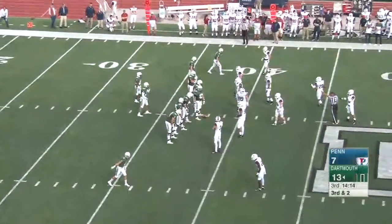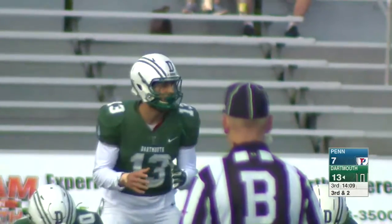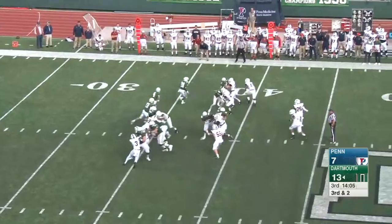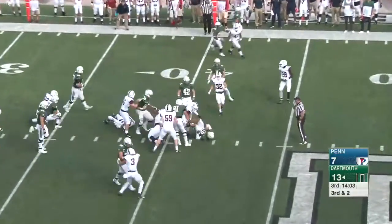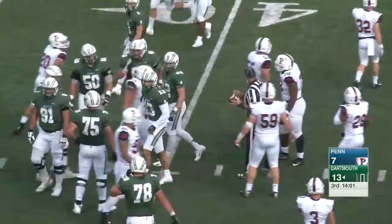Now 3rd and short. That's one of those throws you've got to put on the money. If you leave it short, oftentimes you see those taken back for 6. It'll be Gerbino keeping it himself and rolling ahead for a 1st down. Pickup of 3, that's all they need.